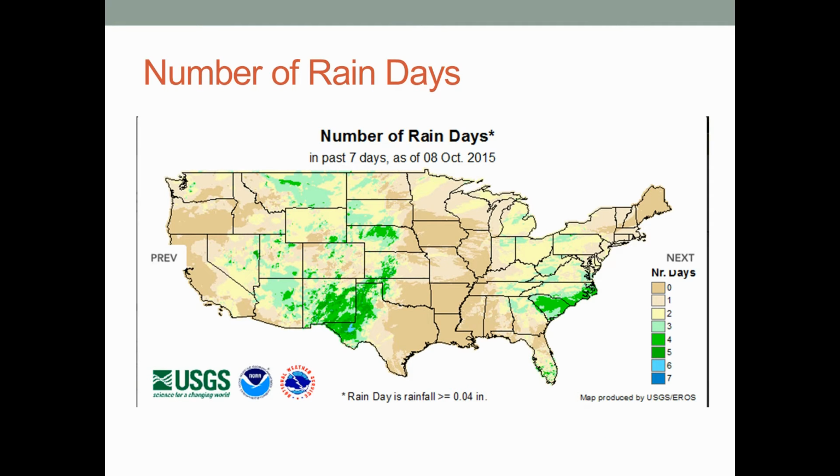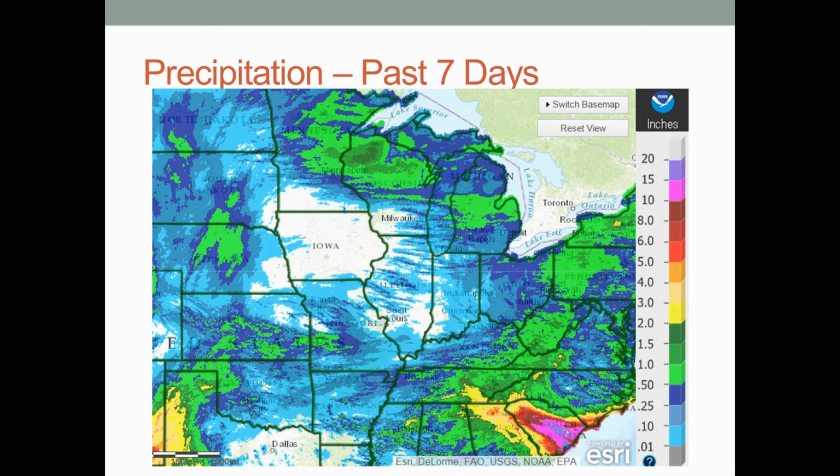And if we look at the number of rain days over the last 7 days, generally speaking, the areas in green are where there could have been some problems. Areas in brown and even yellow are acceptable. And you can see most of the Corn Belt has been very quiet over the last 7 days.